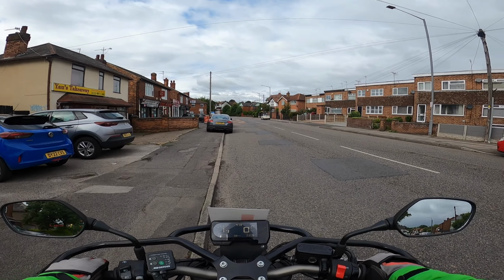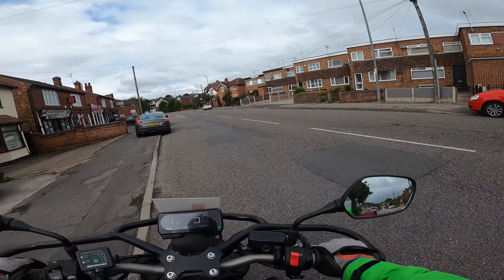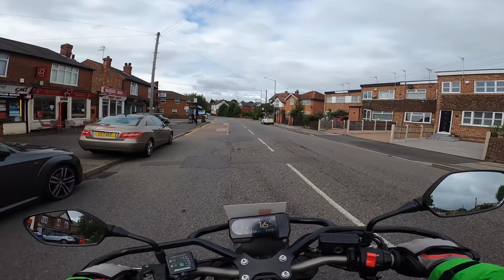Move off when it's safe. Check your mirrors. Indicator, shoulder check, and off we go. Good clearance past the parked cars as we're coming out.